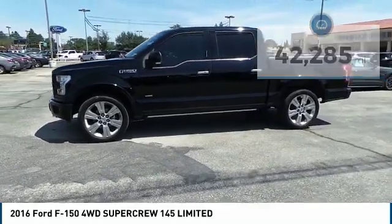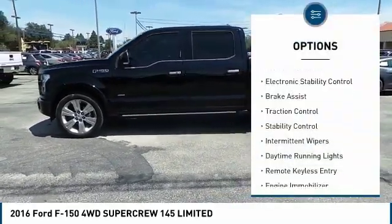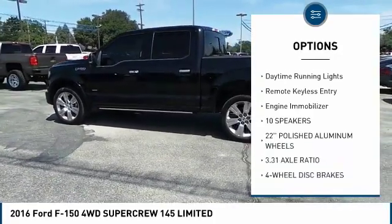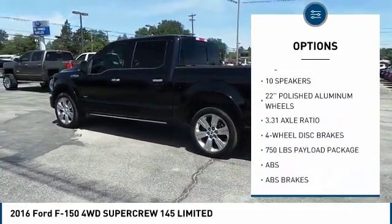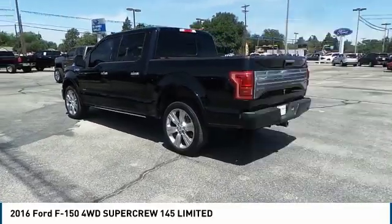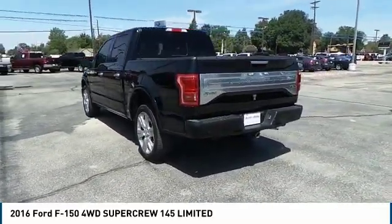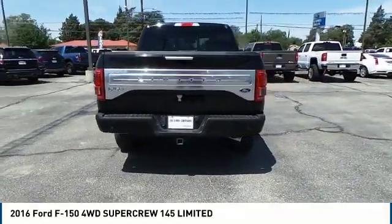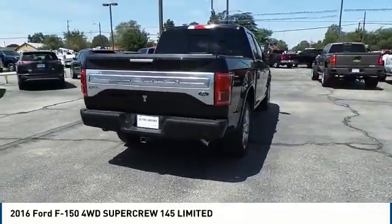Here are some of this vehicle's great options. Four-wheel drive, electronic stability control, brake assist, traction control, stability control, intermittent wipers, daytime running lights, remote keyless entry, engine immobilizer. Come take a test drive today.